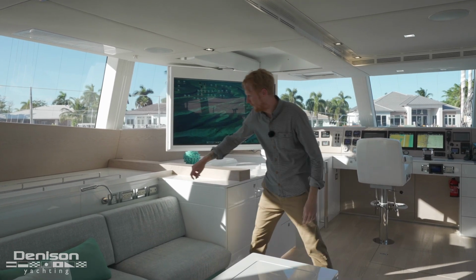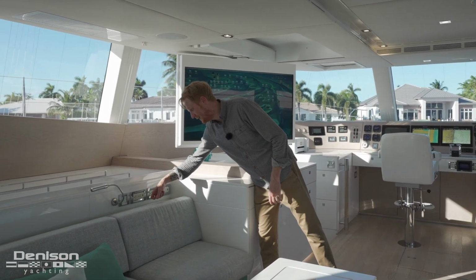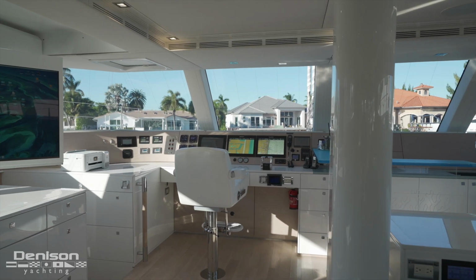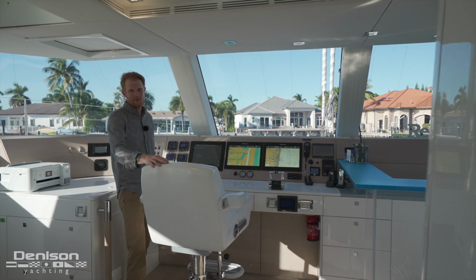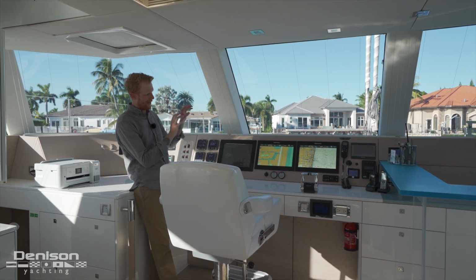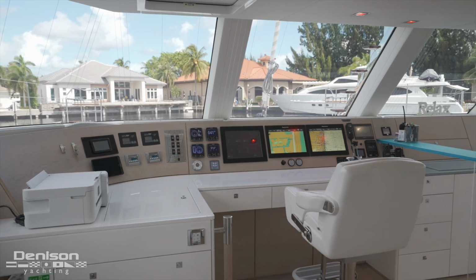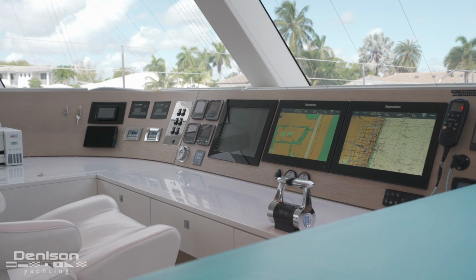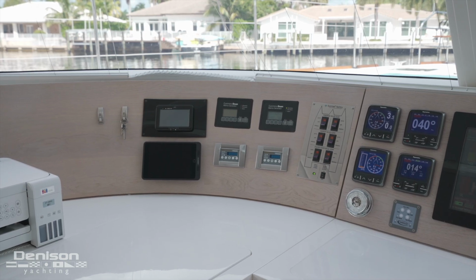So what they have are all these plugs over here. In addition to your USB plugs for charging and electrical outlets, you also have HDMI inputs, so you can just plug your laptop directly in. And the second important space here in the Salon is this lower helm. Obviously there is an upper helm, and what we find down here is replicated up there, but we find everything we need, from a pair of Raymarine chart plotters, controls for the water maker, a series of Raymarine data displays, as well as the stop-start controls for your generator.